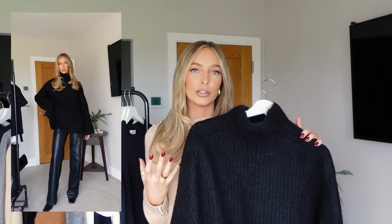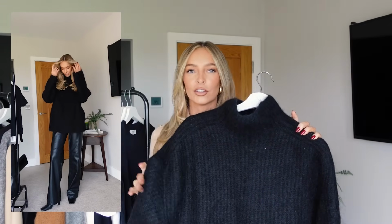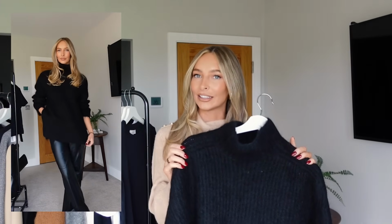And then I do also really recommend having a couple of gorgeous high-necked jumpers in your wardrobe. There's something about a high-neck jumper that just looks so chic and put together. You can pair this with everything: jeans, shorts, skirts, trousers, and because of the high neck, I don't know what it is, it just feels like it elevates the entire outfit just that little bit more.